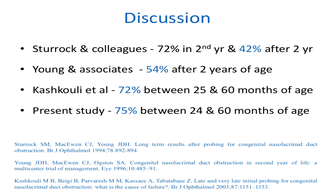Several investigators have studied the results of probing in older children and have variable results. Stroke and colleagues found success in 42% of cases, Young and associates 54%, Koskoli 72%. In our study it was 75%, slightly higher than other studies.